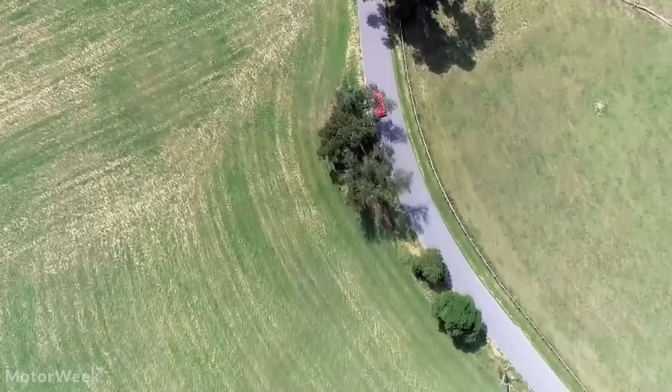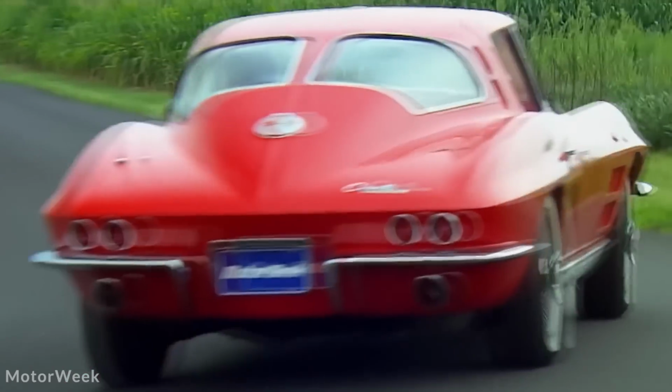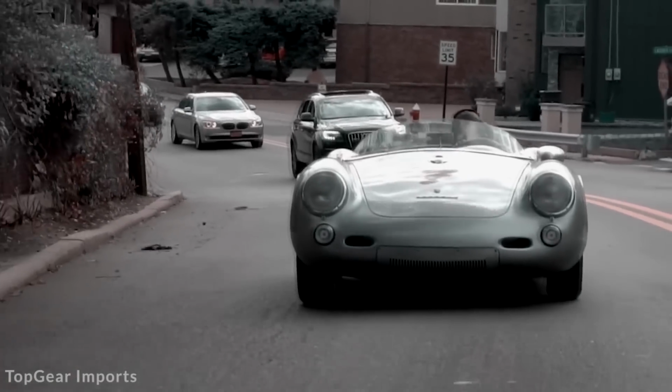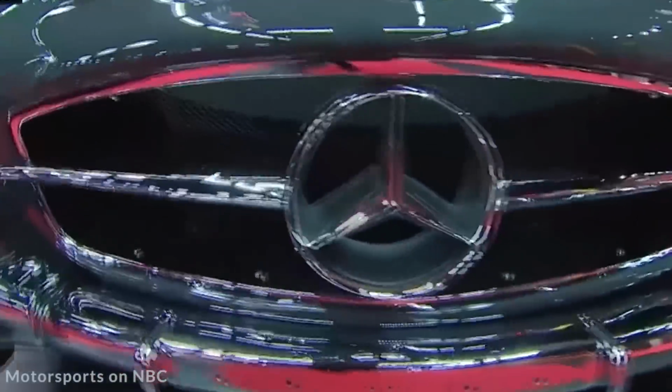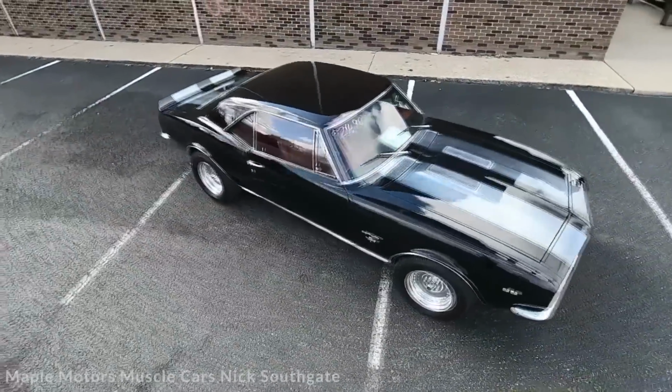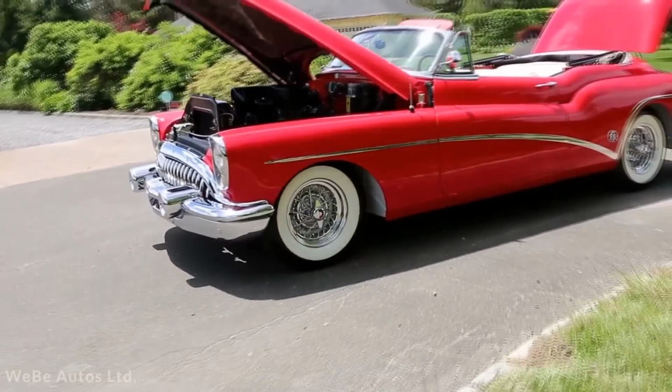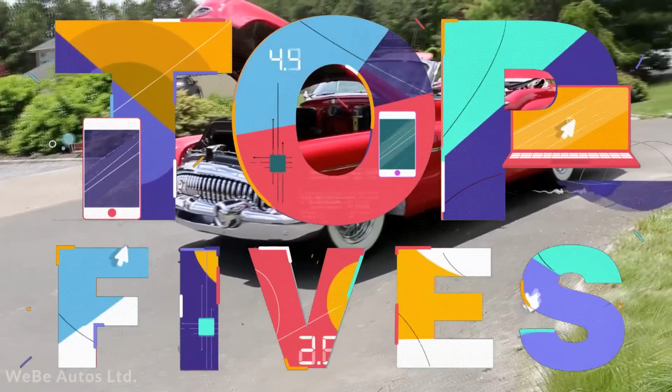In the 1950s and 60s, automakers around the world were experimenting with building new designs and made cars to exude opulence and grace. Cars today just aren't the same. Stay tuned and join me for the 15 most impressive cars from the 1950s and 60s.